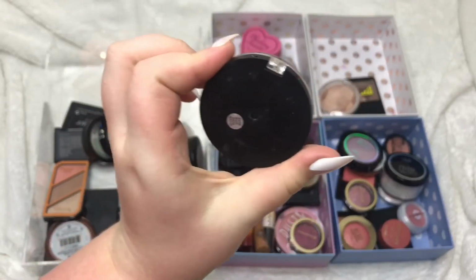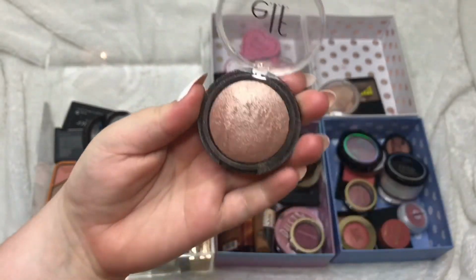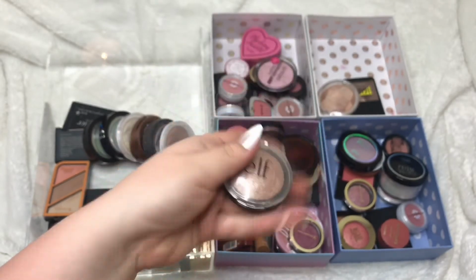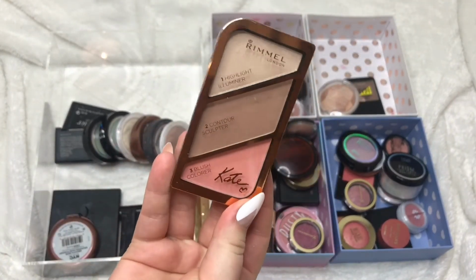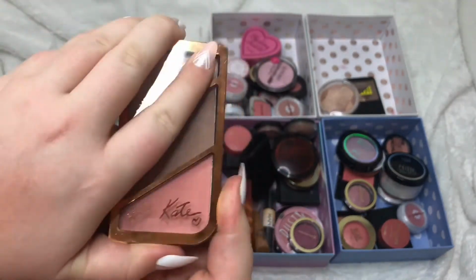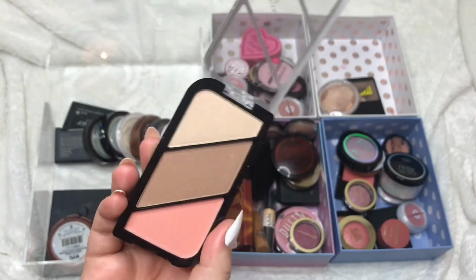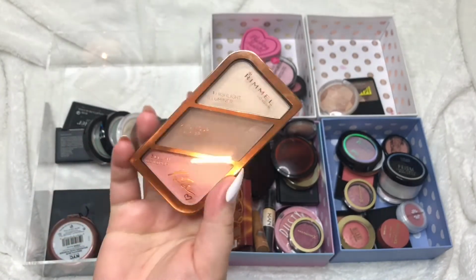I have this highlighter from ELF. This is called Blush Gems and it's one of their baked highlighters. I absolutely love this. It's a really nice colour and it's just great, so I will be keeping that. I have this from Rimmel. This is their Kate Moss little contouring kit. Inside you have a highlighter, a bronzer and a blusher. I have had this before and I didn't really like it. I'm going to pass this on because I will not be using this and it's brand new.